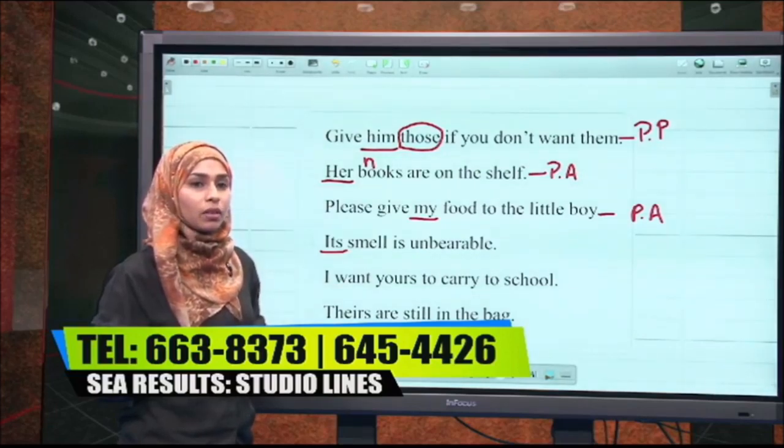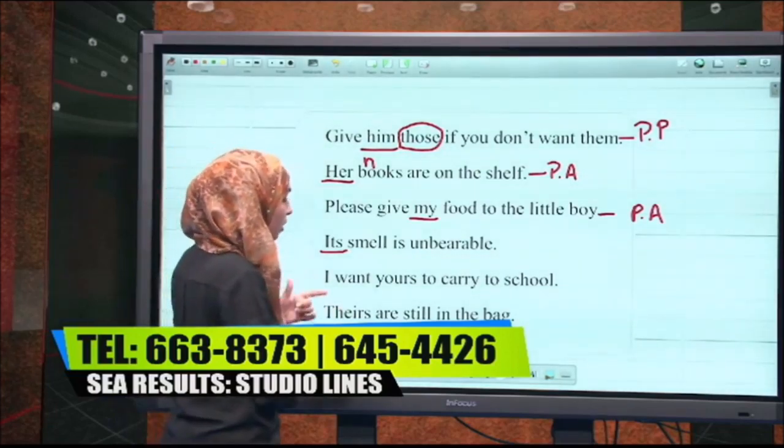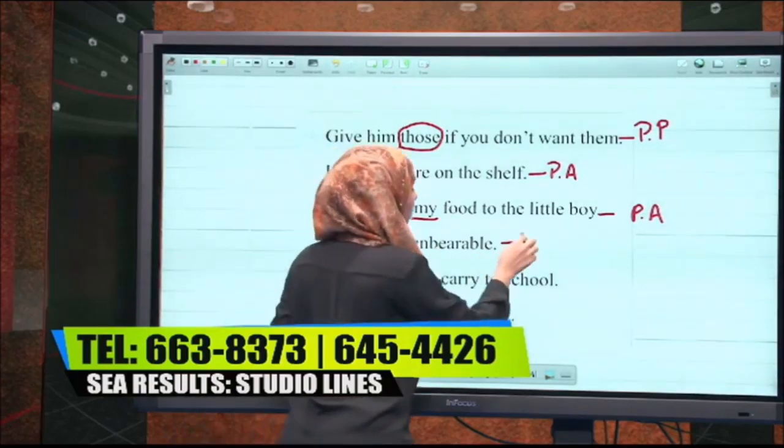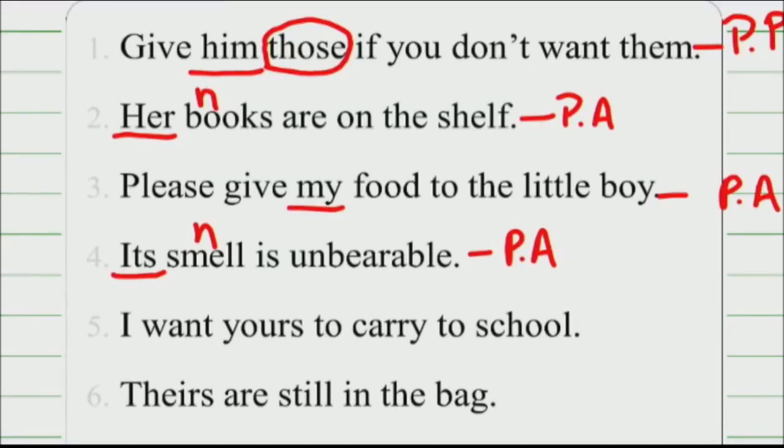Yes, it is a noun. It is a noun in this case, right? So therefore, it's a possessive what? Adjective. Do you understand that? Yeah. Okay, great job. Thank you for calling. Right? So we're moving on to number five.